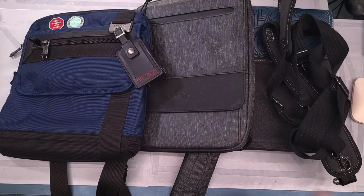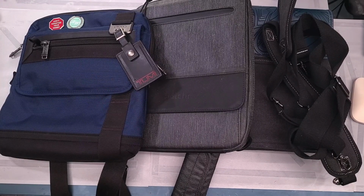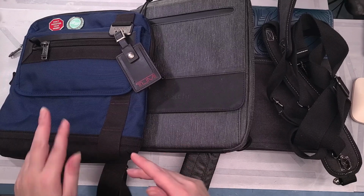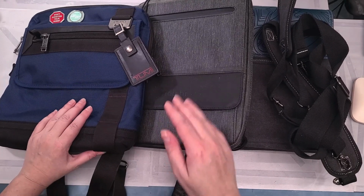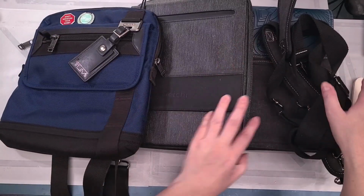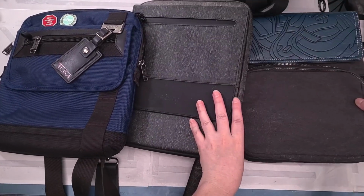I've been lying to you guys all this time. This is not a Timbuktu bag, it's a Tumi bag, and I did get it on sale. Joseph watches Slickdeals like a hawk, so we got a really good price for it. So this is the Etchr Slate Mini. And then this is the Jazza Carry-all Lite.